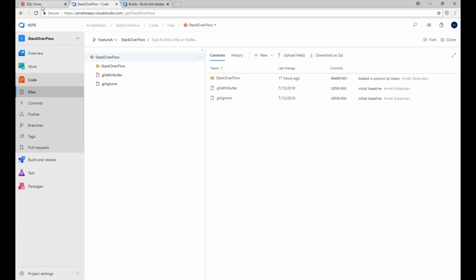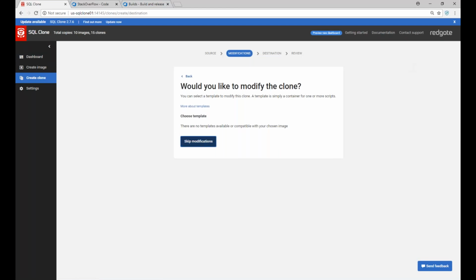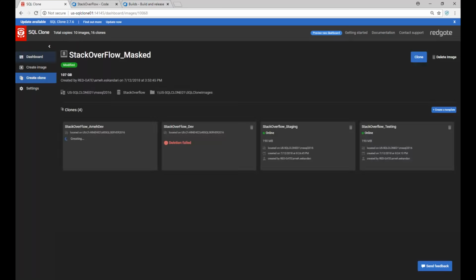So I'm just going to go ahead and go to my SQL Clone here, and create a clone of this 100 gig database that basically is representing our production database. I'm just going to create my development database here on my SQL Server on my laptop. Let's just call this Arneh Dev. Okay, so here I'm spinning up my dev database. And as you can see, I already have my database spun up on my SQL Server, and it's only taking up this much disk space on my laptop.